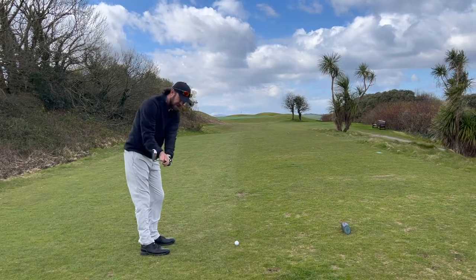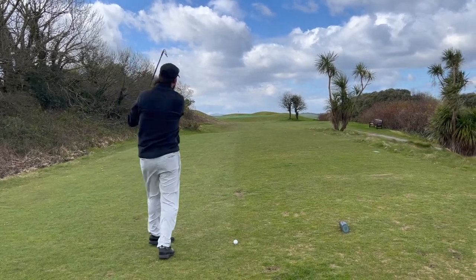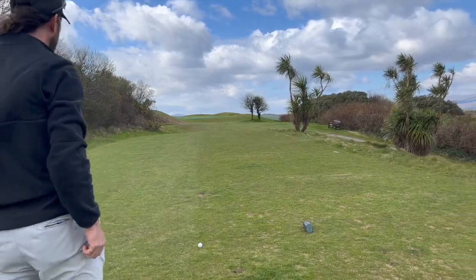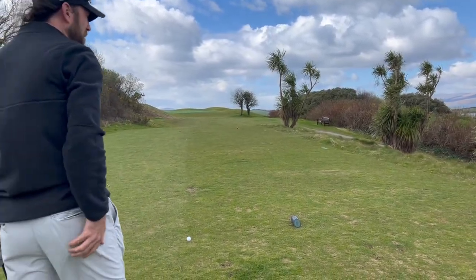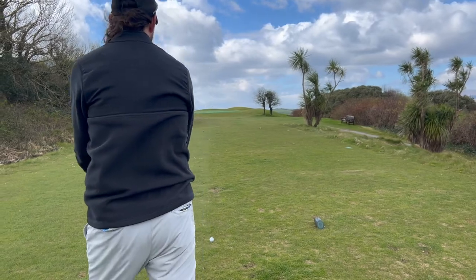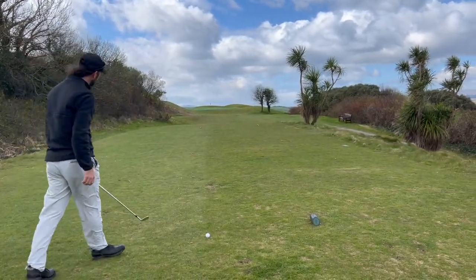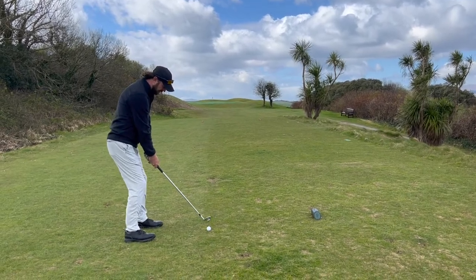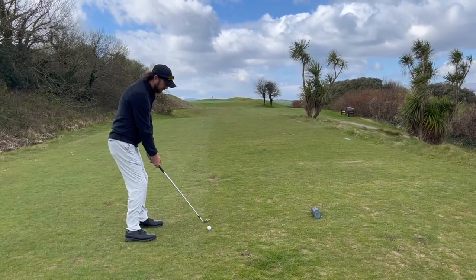Okay, so 112, and that's a strong wind coming in from the right. The flag isn't moving, but I can feel the wind here in the tee box. So I'm just going to start a little pitching wedge out towards the right-hand side, and hopefully let it come in towards the center of the green.